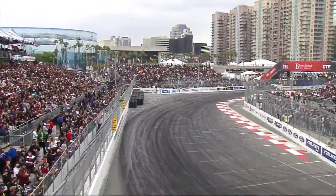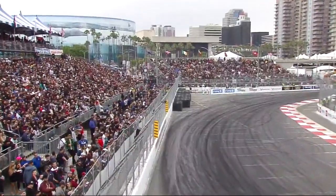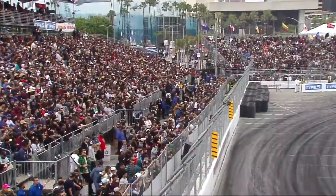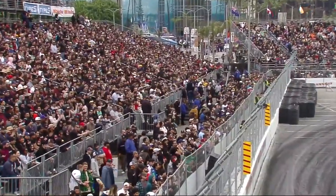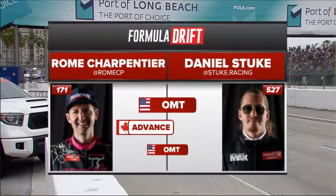Who thinks Rome Charpentier in the pink and green vehicle gets the win? Who thinks that Daniel Stuckey should get the win in the M-Spec S chassis? Who thinks they should go again and go one more time? You know what? Because you said one more time, it means you want to see more drifting. So that's why you're here. Can I hear you stomp your feet and make some noise? Let me hear you stomp your feet. And there it is, it's one more time. Let's go at it again.